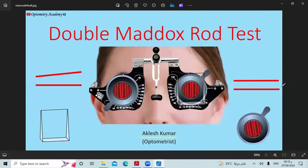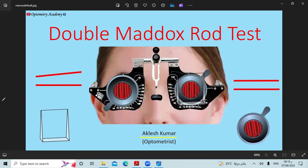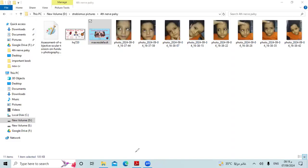Look here, they are parallel. You keep moving this Maddox rod until the two lines become parallel, and this is the degree of incyclotorsion or excyclotorsion. Here it is still tilted, so there is a torsional effect. You tell the patient and keep rotating it until both lines become parallel to each other. Okay, this is how you measure how much incyclotorsion or excyclotorsion.